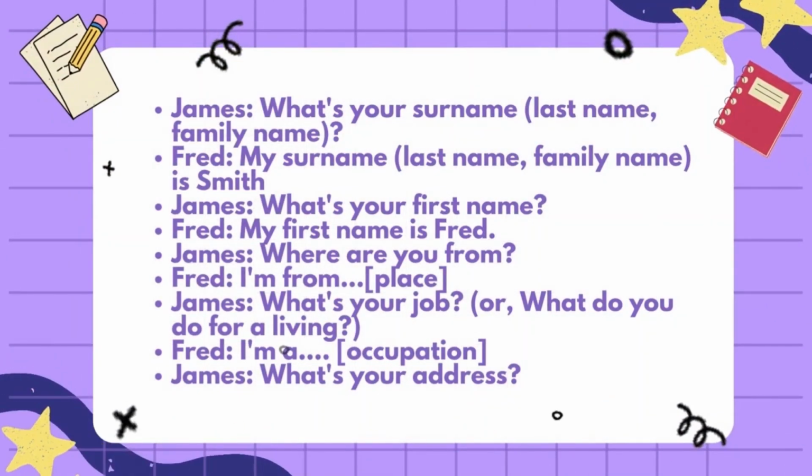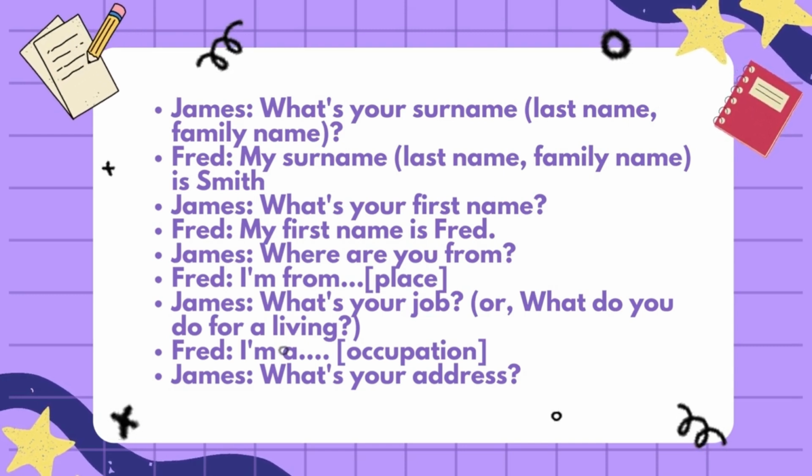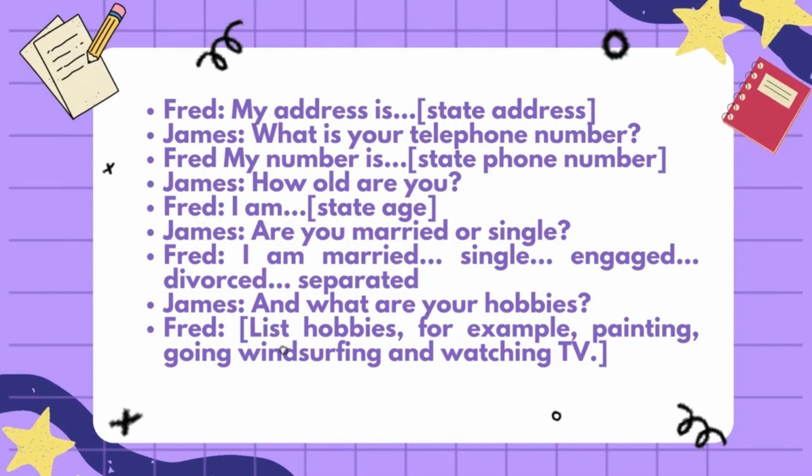What's your surname, last name, family name? My surname, last name, family name, is Smith. What's your first name? My first name is Fred. Where are you from? I'm from, place. What's your job? Or, what do you do for a living? I'm a, occupation. What's your address? My address is, state address.